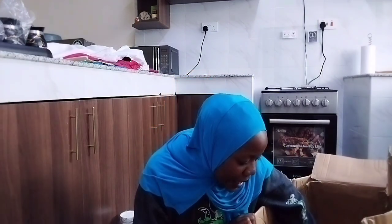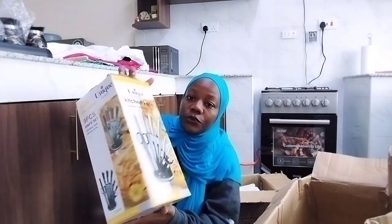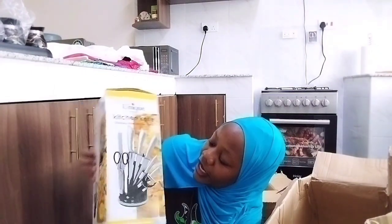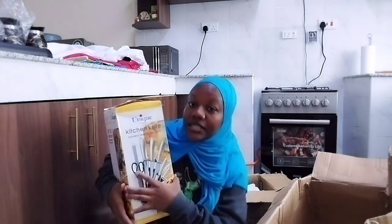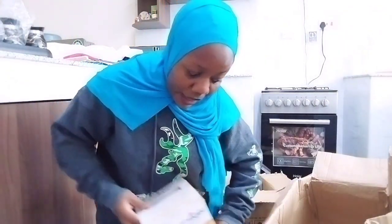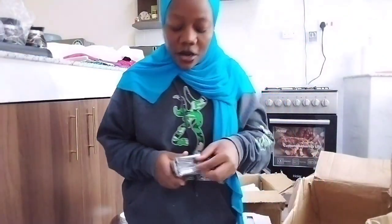Yeah. And then we have this set of knives, which are going for 2500 shillings. This one here has 1, 2, 3, 4, 5 knives, a potato peeler and scissors. So they were going for 2500 shillings. I'll open while I pack and then you will see. I'll show you guys. Bring this together.